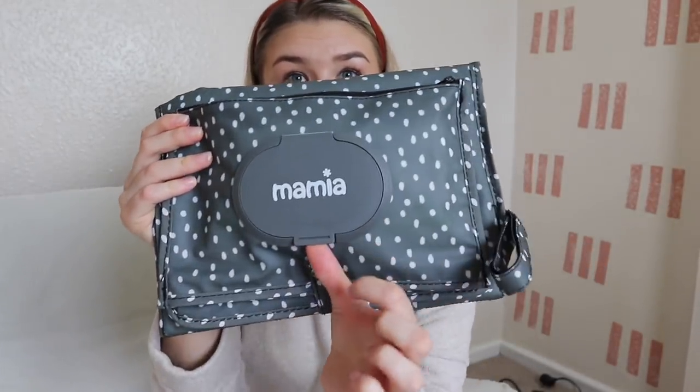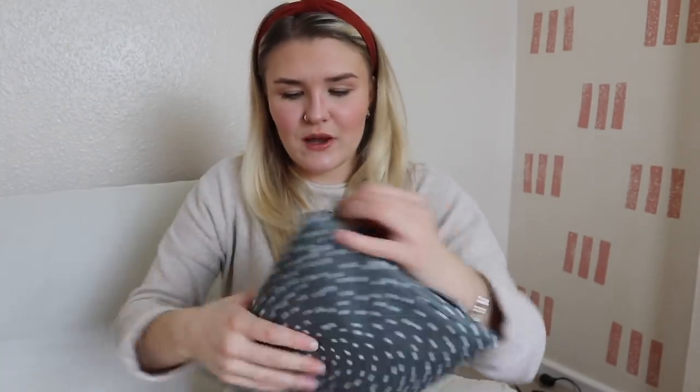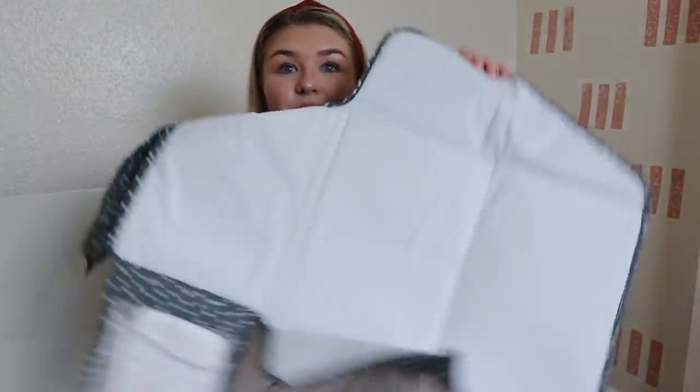It has this little flap here that you pop wipes in. You just unzip this compartment here, wipes are in there, and then they're really easily accessible. And then if you unvelcro it, it turns into a little travel changing mat, which is perfect. So, so convenient. I've changed George in the back of the car with this. Obviously, I've got his nappies in there. I've changed him at the doctor's surgery. I've changed him literally everywhere.